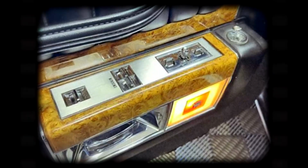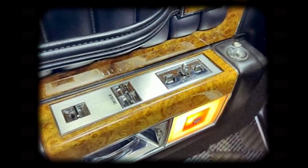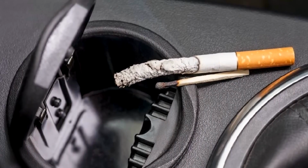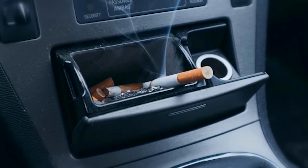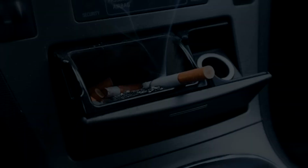Additionally, ashtrays posed safety hazards, such as potential fire risks, if not properly maintained. By the 1990s, car manufacturers began phasing out ashtrays, replacing them with more practical features like cup holders and storage compartments. Today, modern vehicles largely lack ashtrays, opting for cleaner and more eco-friendly interiors.